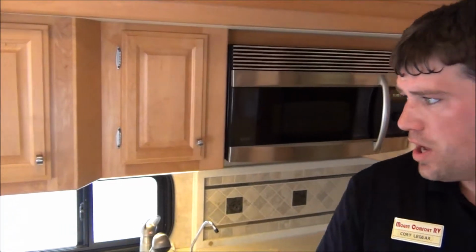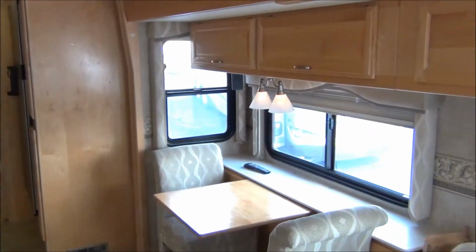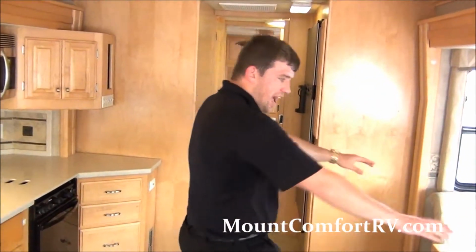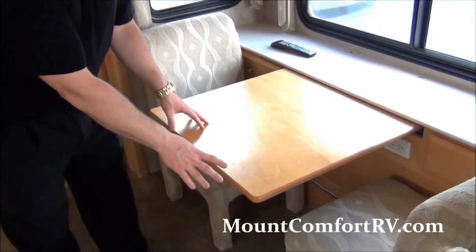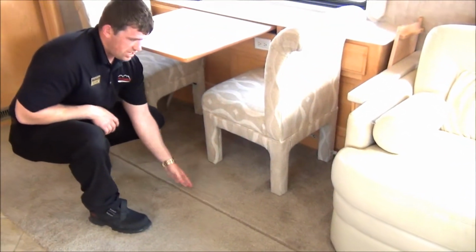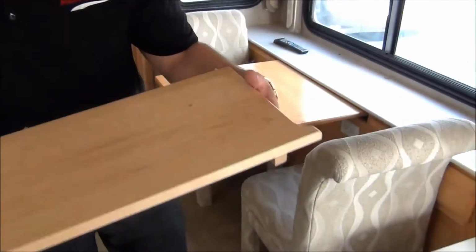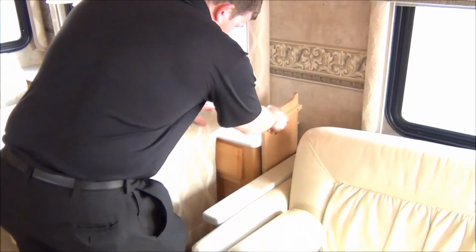Just looks beautiful. You do have day night shades also in this coach, but I've kind of left the windows up. I want you to see how many windows are in here and how much light it lets in. Guys, I can't stress this enough. This is just beautiful. Dinette style table right here. Now this does have the two extra chairs that'll come with it. As you can see with your slide outs, this is a flush floor slide. You don't have that big bulky step right here. This is all flush mount. This is actually an extra leaf for your table. So your table comes out and you've got an extra leaf for it. I'll just tuck this away right here.